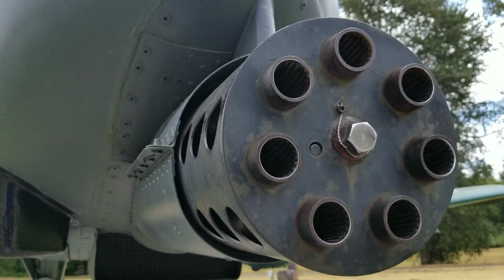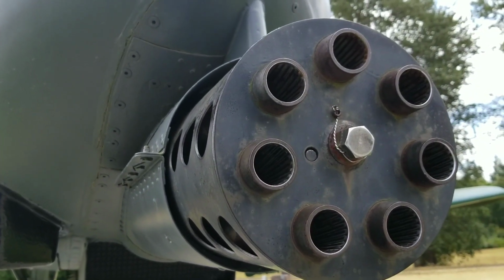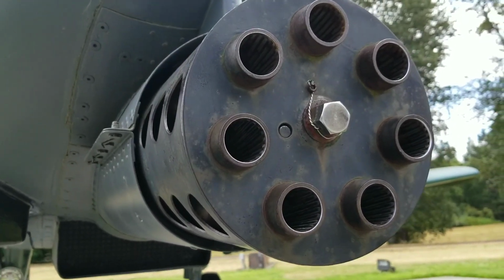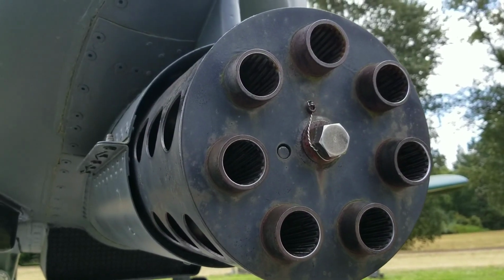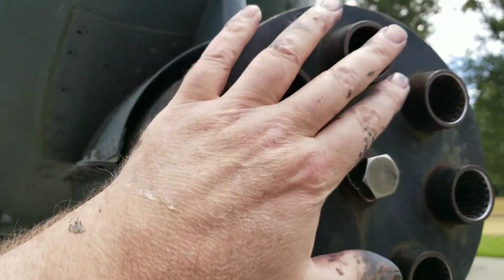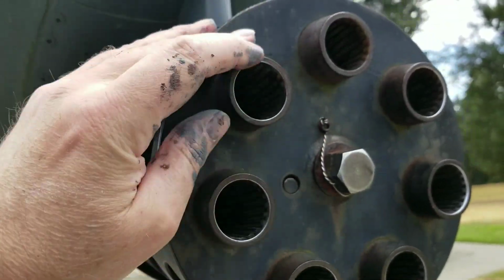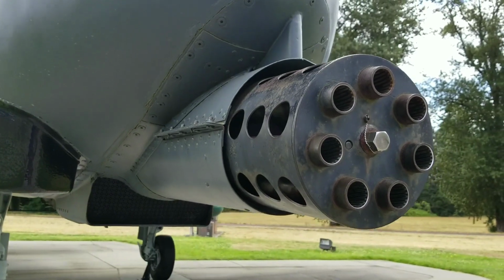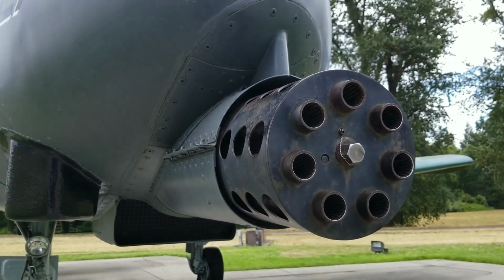Very efficient weapon. These were meant to counter the Soviet Union because they had a huge numerical advantage over us in armor, especially tanks, during the Cold War. This was meant to even the score right here. So yeah, very cool weapon. Very, very cool weapon. God bless America.